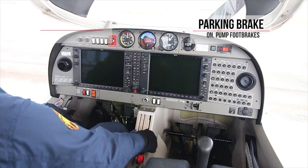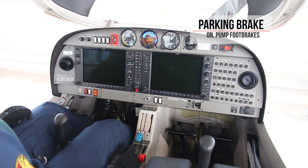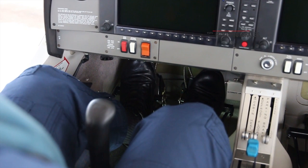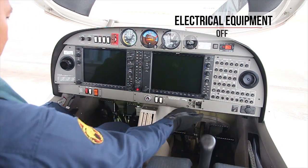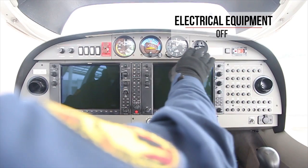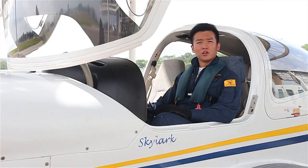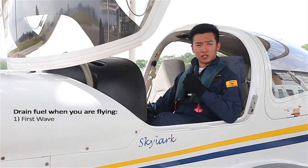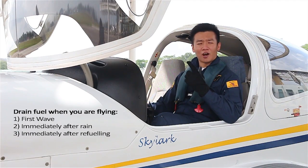Engage parking brake and pump the foot brakes situated at the top of the rudder pedals. Remember to always depress the brake pedals whenever you engage your parking brake. Ensure that all electrical equipment is switched off before vacating the aircraft. You are required to drain fuel when you are planned to fly the first wave, or immediately after rain, or immediately after refueling.